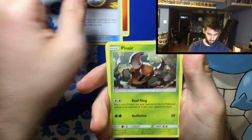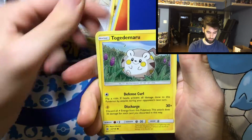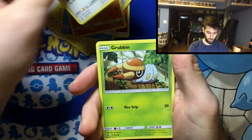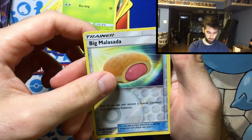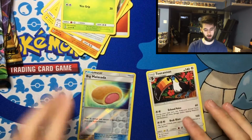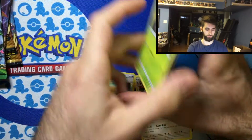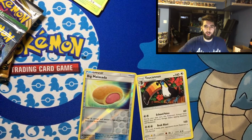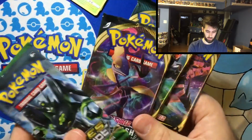Energy, Ultra Ball, Pinsir, Team Yell Grunt, Togedemaru, Shellder, Makuhita, Fearow, Grubbin, Reversal Mask, and it's a Fruit Loop cereal for the rare. Man. Whew. That got me all excited right now.